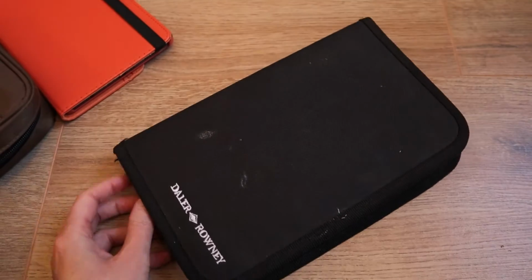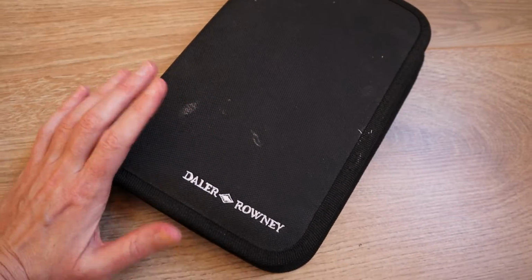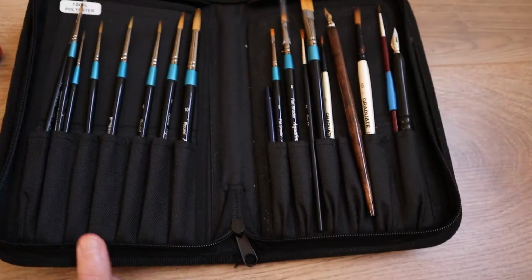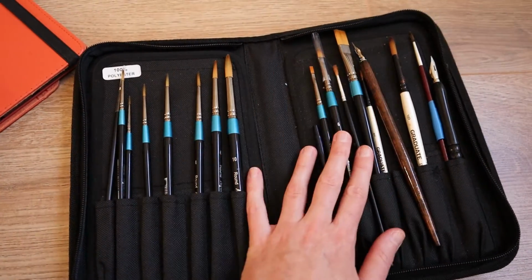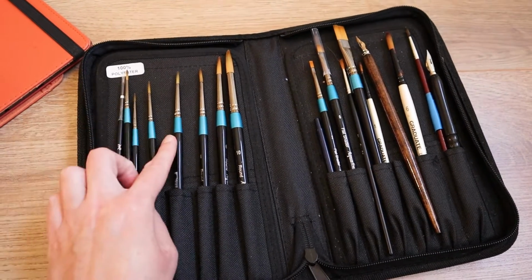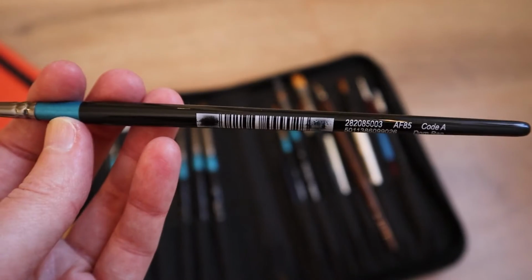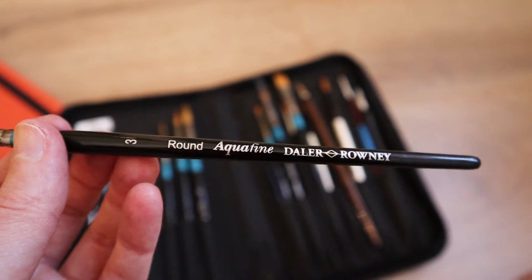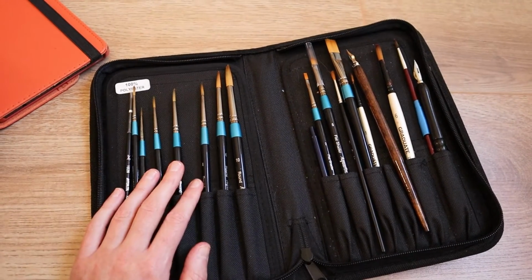Then, onto the brushes. As you can see, my brushes, from the name on the brush book, are by Daler Rowney. Well, most of them are. It was a set that came in the brush book, obviously. And there's all these guys. I'll just take one out. These are their watercolor brushes. They're a little bit hard to find because my usual place, The View, does not stock them, which is a shame.